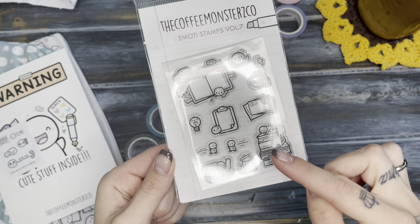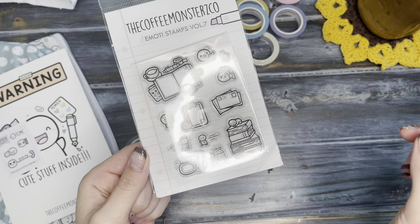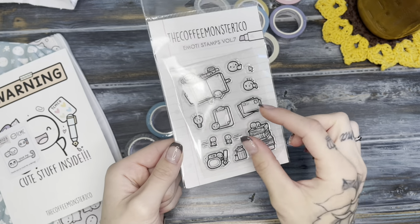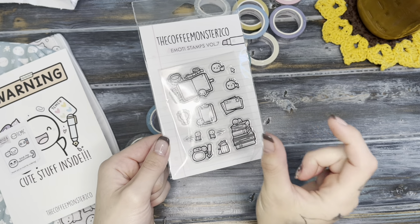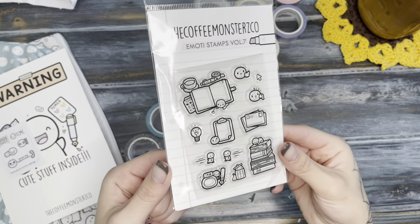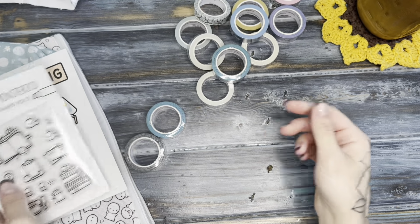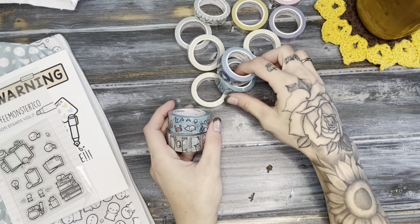I'm not gonna sit here and swatch all of them like I did with the little other stamp, just because these ones, you basically peel them off and you use a clear stamper and stamp them on your page. But I'll definitely be using this in my journaling today. Definitely get into that. But now let's jump over here to the order.